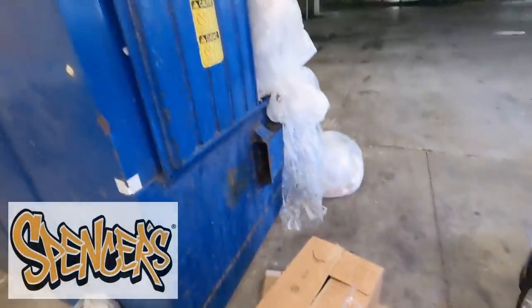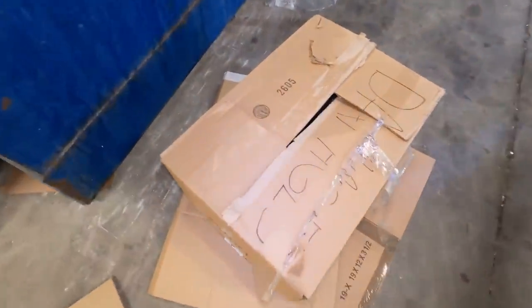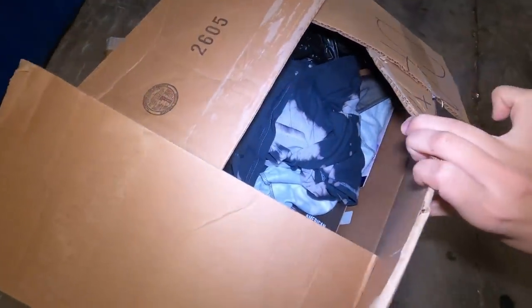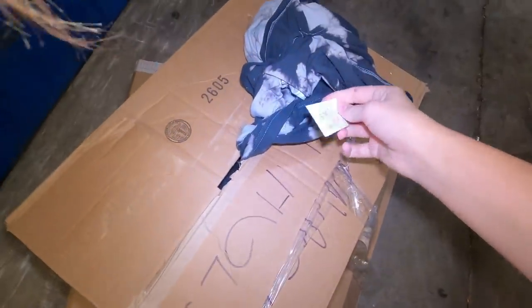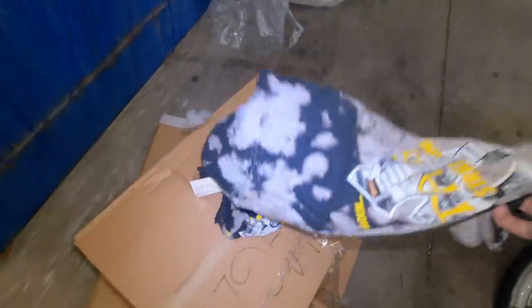Hey guys, I am at the mall. I have no idea what store this is, but I found a box. It says damages. I started to look inside and it is full of stuff. I have no idea what's inside or what store this is, but it looks like clothing. And let me see if I can find a tag. This is, what is this?